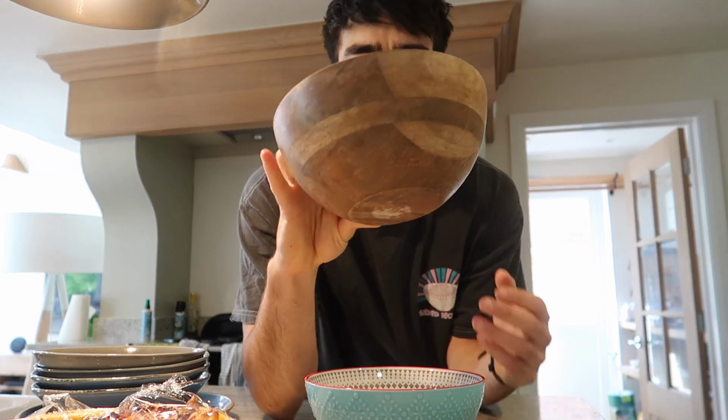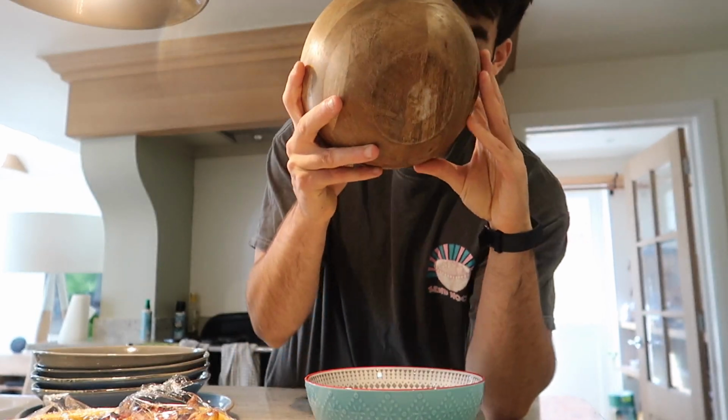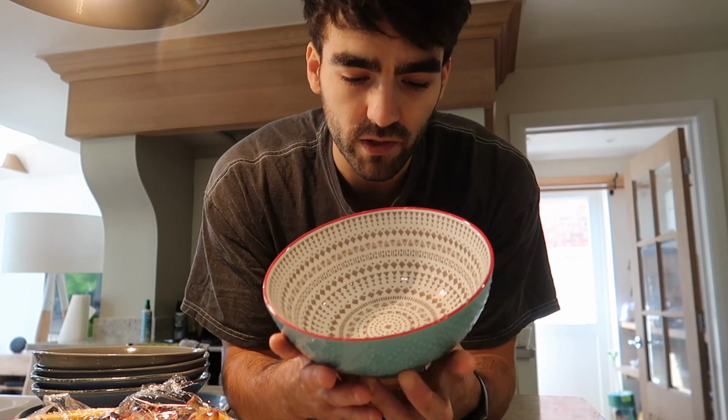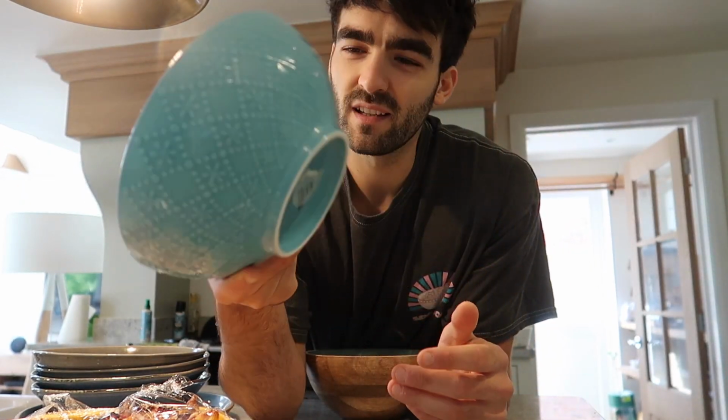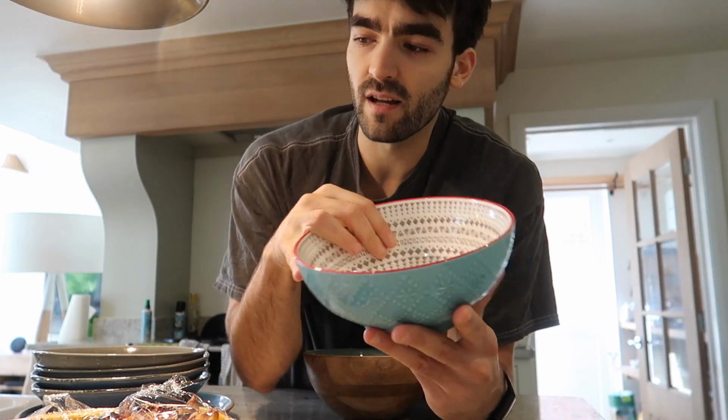So again, these are sort of salad bowls, I think. I think this looks good with Asian stuff, so it could be like a noodle salad. I think they're from Sainsbury's. And then again, this, I think I made a ramen recipe and used this. Got quite cool patterns, and that would look good.